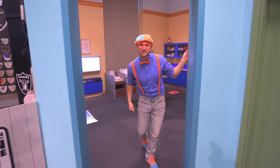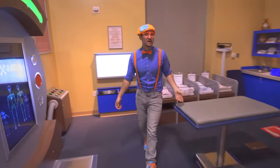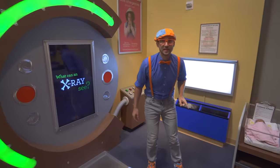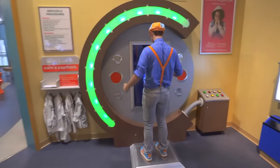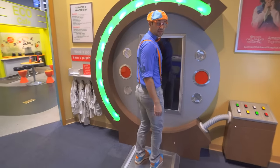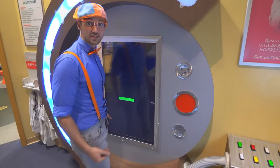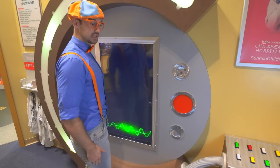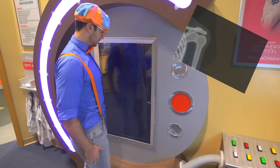Welcome! This is the children's hospital. Come on in! Whoa! This is where all the doctors and nurses work. And there's a lot of babies. But first, we need to scan our body. Step right up here so the x-ray can scan us. You have to stand still. What it's doing is scanning my body for if there's any broken bones.